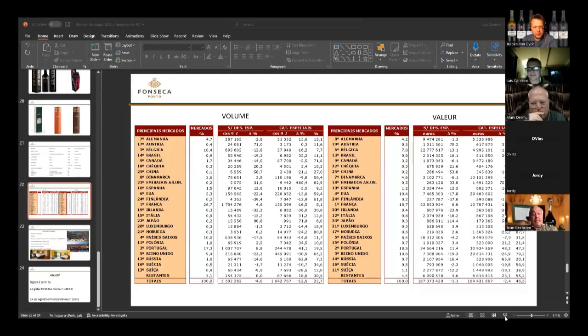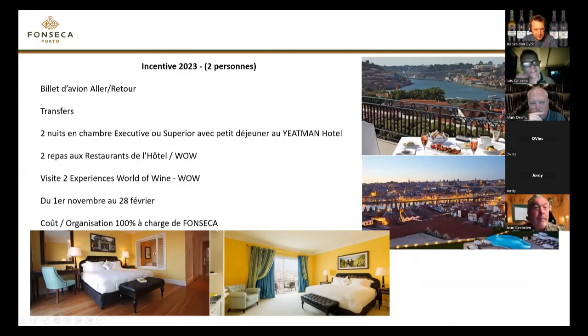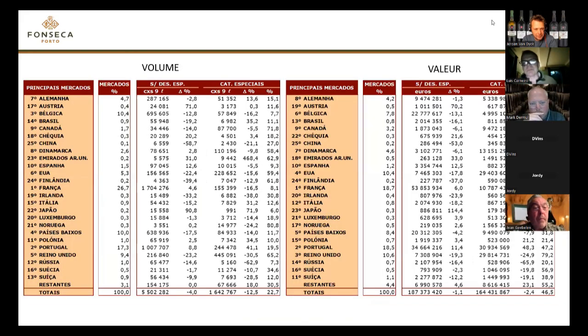Yes, it's starting. I can see it now. Can you see now? It's a slide that I prepared for another presentation. These are numbers of all the ports sold during 2022. So you can see in volume, the first market still is France, with nearly 27% of market share. Then you get Portugal with 17.3% share, and in third, Belgium, with 10.4% share.